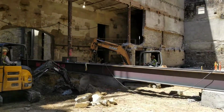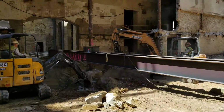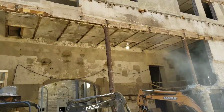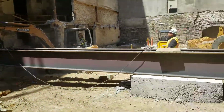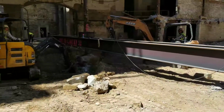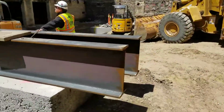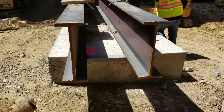So in this section of the building, we're actually putting an elevator shaft. And we have an existing footing, a concrete structure in the way. So the structural engineer had to design this temporary shoring. So this is a concrete column and 2 giant I-beams.